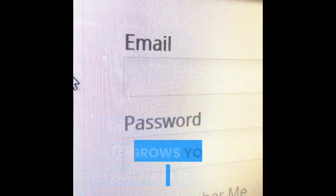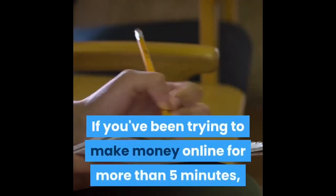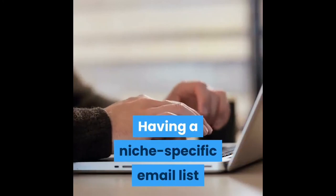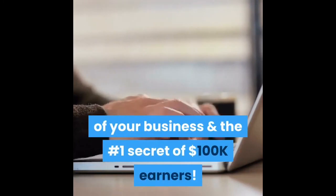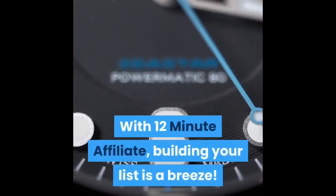It grows your email list. If you've been trying to make money online for more than 5 minutes, then you've probably heard the saying, the money is in your list. Having a niche-specific email list that you can offer affiliate products to is the lifeblood of your business and the number 1 secret of $100,000 earners. With 12-minute affiliate, building your list is a breeze.